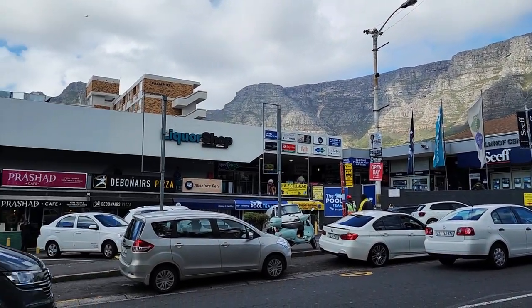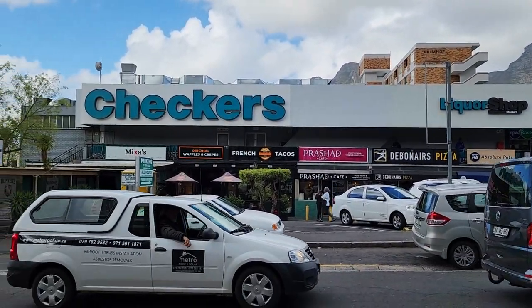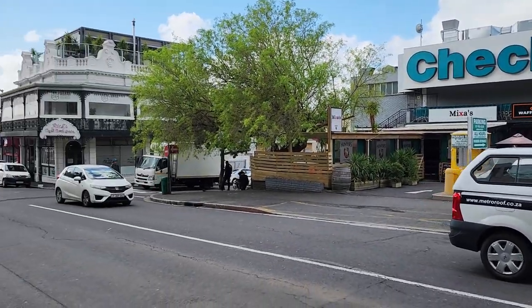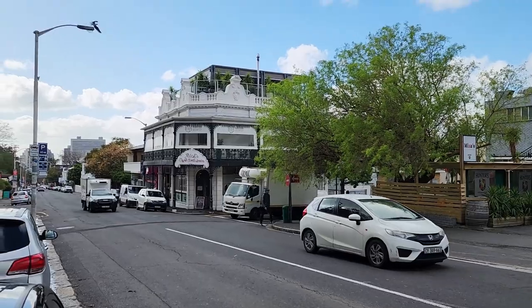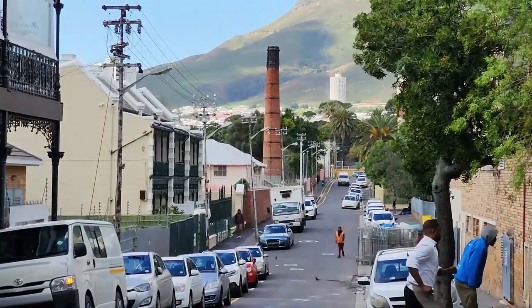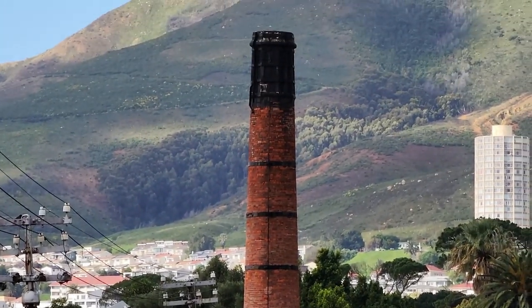A great view of Table Mountain. And a really cool place for French tacos. And bricks. It looks like a roof garden. Oh wow, look at that, it's a chimney. Really old red brick chimney. I wonder what it's for.